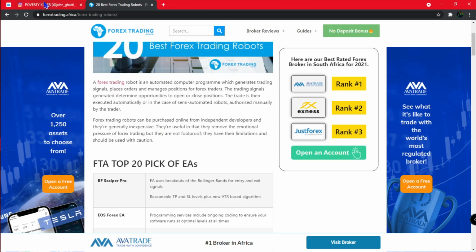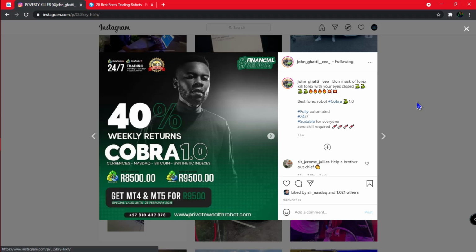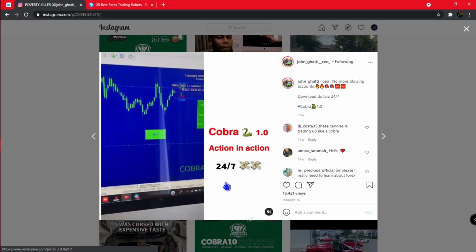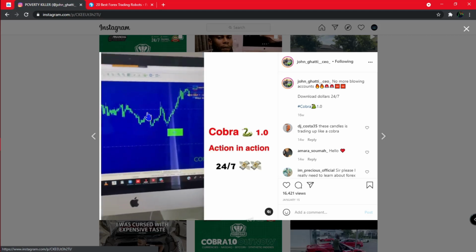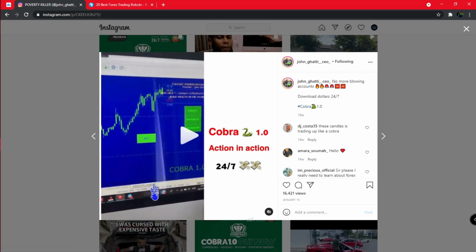So on to Cobra 1.0. This robot was promoted as having a 40% weekly return, and we will see if it lives up to that. So right here we have a video of him backtesting Cobra 1.0 in MetaTrader 4, and as you can see he's using open bars only, since the bars are replaying one at a time without any ticks. And if you look closely enough, you will see that he's using the 5-minute time frame to backtest this robot. So that's where we are going to start.